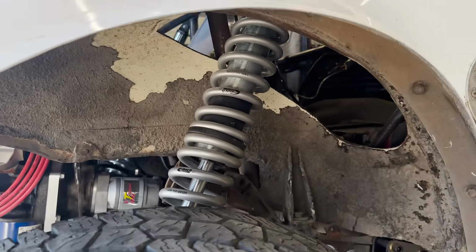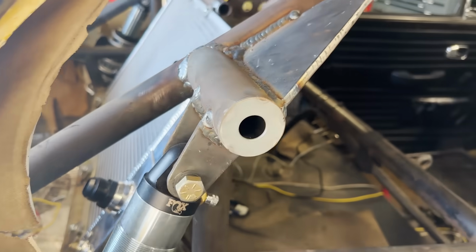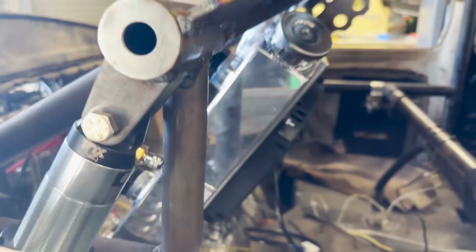We got some giant shocks with long travel suspension. Come up here to our mounts. It's all beefy, tied into the cage, gusseted every which way.